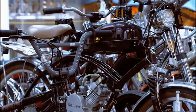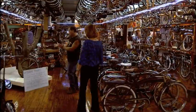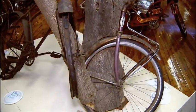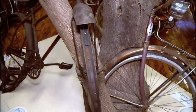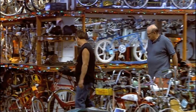The steel mills were really booming, so people had money to buy top-end bikes. Bikes just don't grow on trees. This is sort of cool. Or do they? These bikes were actually laying on the ground, and when the tree grew up, it pulled the bicycles up in the tree. Bicycle Heaven. That's an old Hercules.